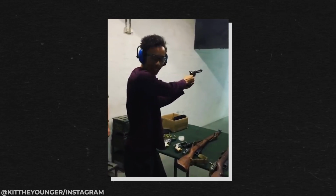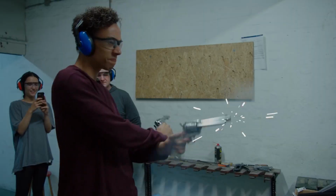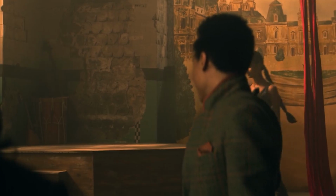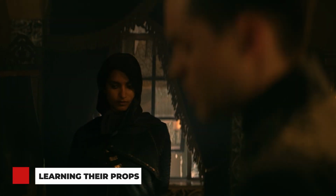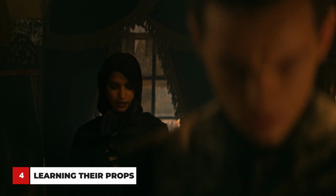But after some intense practice, including a trip to the shooting range, he eventually became a pro. You can even see his progress throughout the episodes. In the first few, his tricks were pretty minor compared to the elaborate ones we see at the end of Season 1.